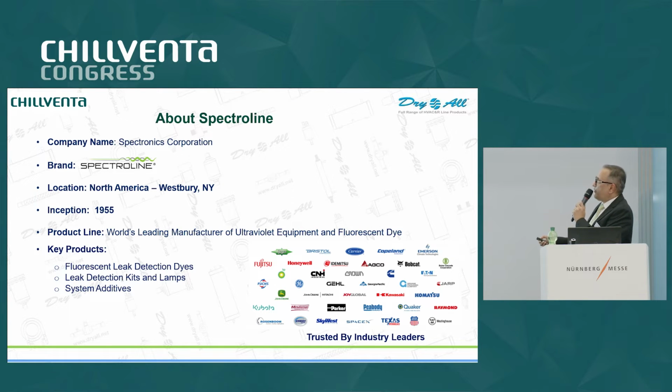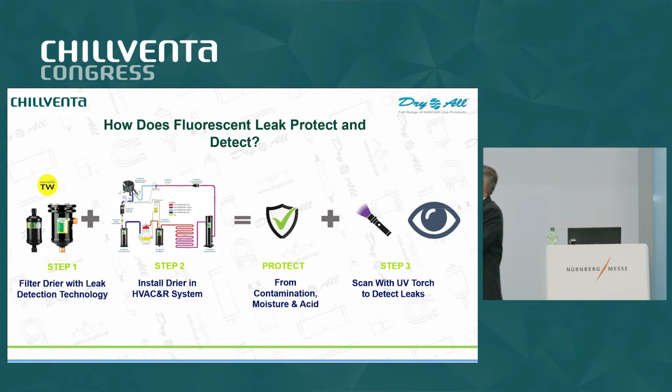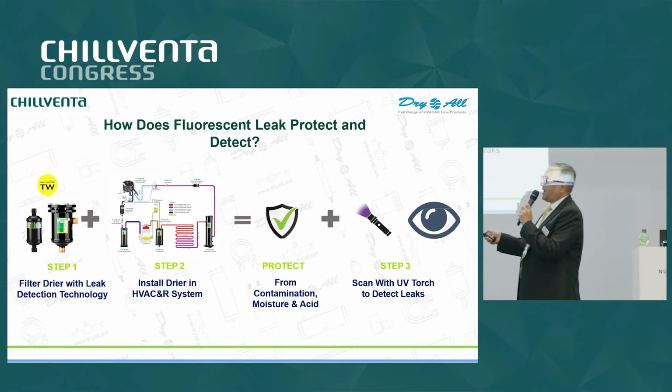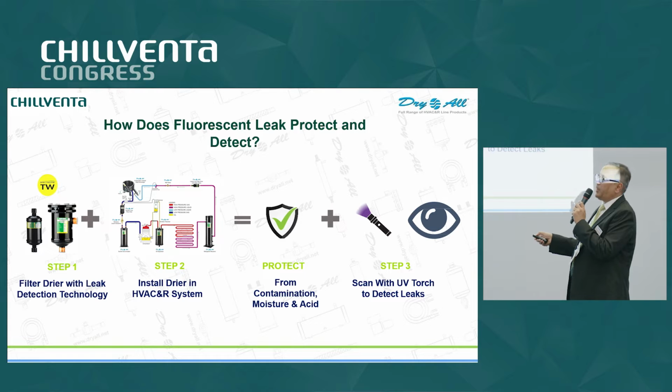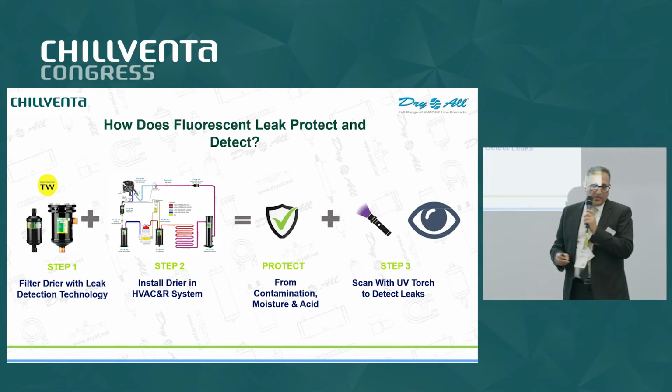And these are some of their customers for dyes. You see Bitzer, Bristol, Carrier, Copeland, they have approval from all these companies. So what we have done here is, we have added their dye in tablet form into our filter dryer. This will release a dye into the system and it will circulate. The filter dryer will protect it from contamination, and you'll be able to see the leaks. I'll show you how.